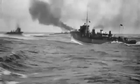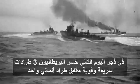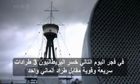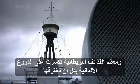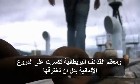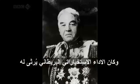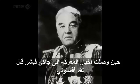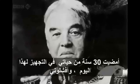By dawn the next day, the British had lost 3 fast, powerful battle cruisers for only one of Germany's, and the British had lost twice as many men. Many British shells had broken up rather than penetrate German armour, and British use of intelligence had been woeful. When Jackie Fisher heard reports of the battle, he said, "They've failed me. I've spent 30 years of my life preparing for this day, and they've failed me."